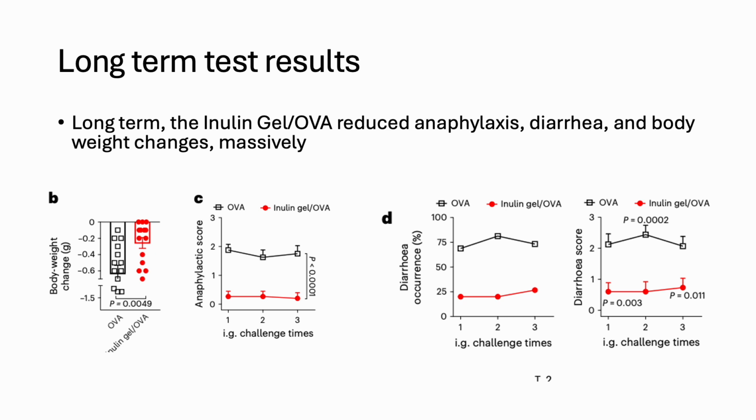And in line with this, mice that were also treated with the inulin gel maintained a long-lasting immune tolerance after stopping the oral immunotherapy. And even on day 79, mice still had significantly increased frequencies of FOXP3 regulatory T cells, which all indicate good allergy mitigation. And they also showed reduced frequency of the IL-4 cytokines and all that, which are inflammatory immune responses. And long term, the inulin gel OVA therapy really proved that even after you stop it, you reduce anaphylactic risk, diarrhea, and body weight changes overall.